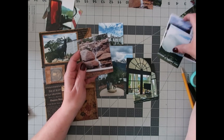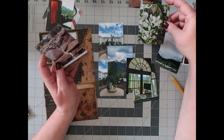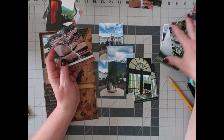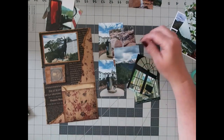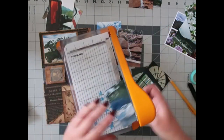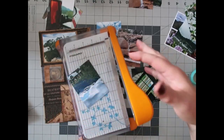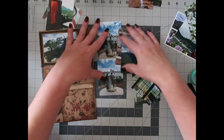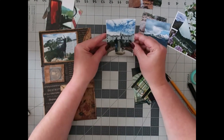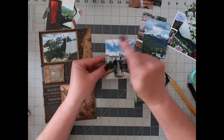I think I'll make, let's see how many tags we're going to make here. So I've got 1, 2, 3. Okay, so we'll make, let me trim this one down just a touch. Okay, so if I glue these back to back, then I can figure out how big I want my tags to be.